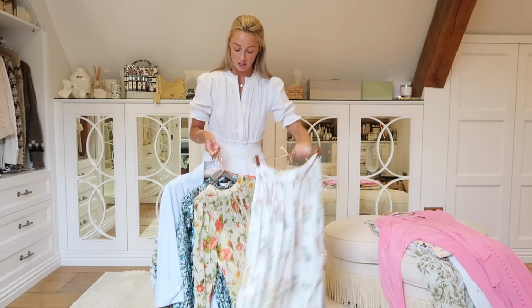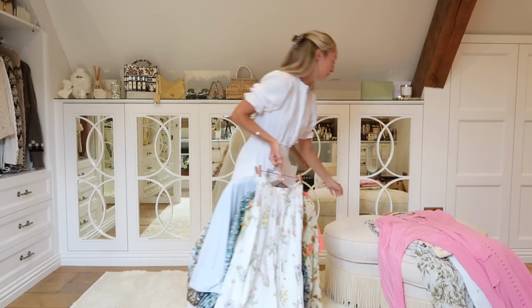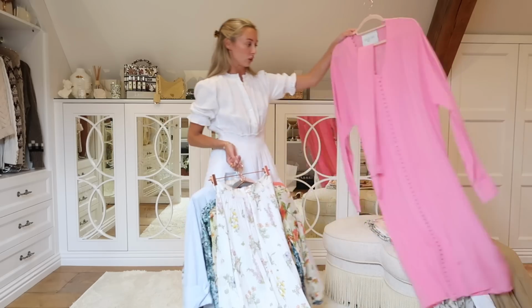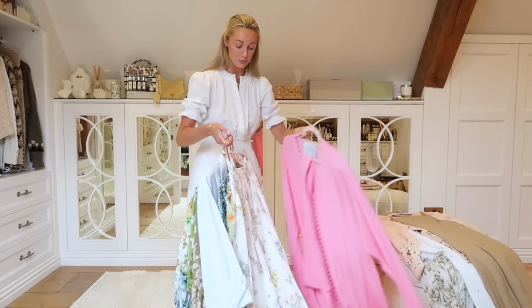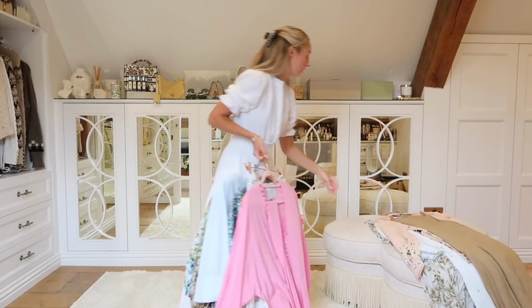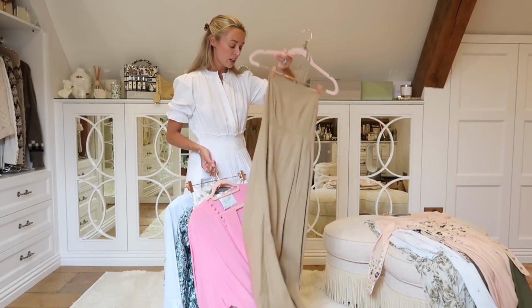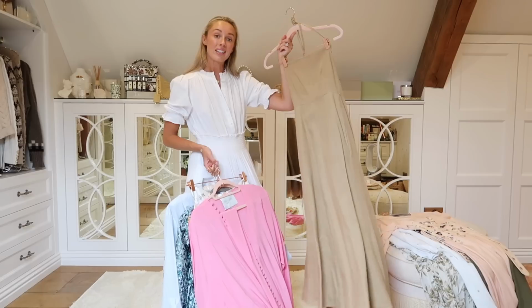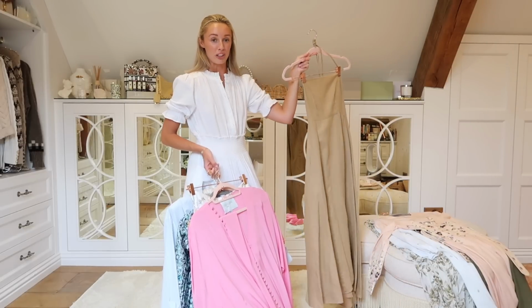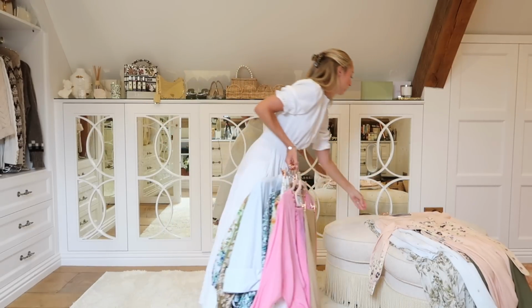Little Zimmerman skirt, which is fabulous, got that in Palm Beach. This is a gorgeous holiday dress from Envelope. It always reminds me of the Maldives, absolutely love it. This is a gorgeous, I think it's Reformation. No, I don't think it is actually. Mara Hoffman. This is a gorgeous thing to wear on holiday. It is so flattering. So that would be a great one.